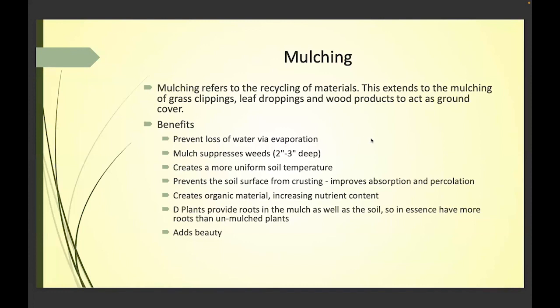It will create a more uniform soil temperature. It will stop the soil from crusting, which will allow improved absorption and percolation rates through those beds. The mulch will break down, usually over a 3 to 5 month period, which will help create more organic material and add nutrient content to the soil. It can provide some area for the roots to grow in, more than an area that is unmulched.